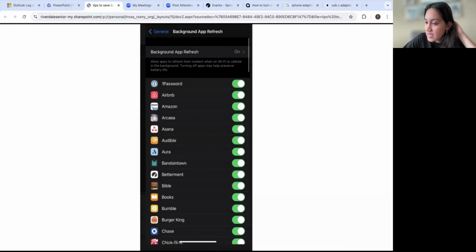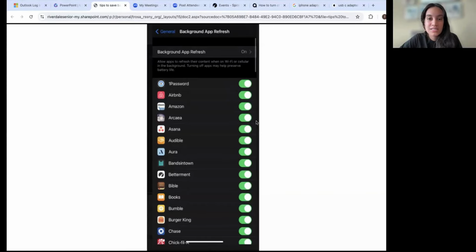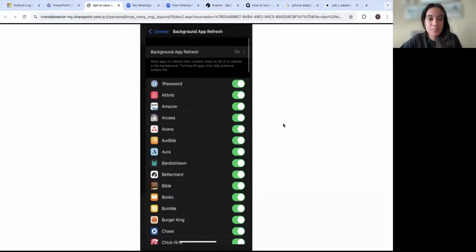They might have an app that they rarely use, that they only use sometimes, right? But you still need to have it on your phone. Think of apps that you don't really use every single day. If you have an app like that on your phone, the best thing to do is just turn it off. You don't need that app constantly refreshing and taking up battery life in the background.